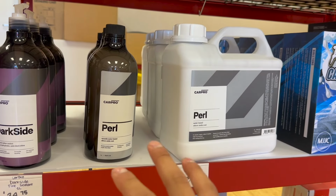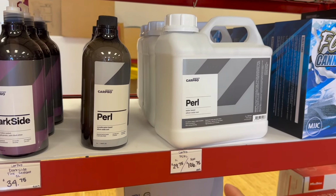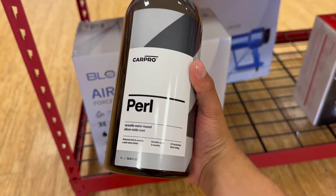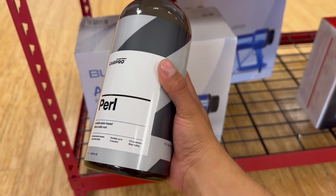So here we have CarPro Pearl, which is basically a dressing for your plastics or anything exterior interior. What's cool about this is that it is water-based, so you'll get a lot more longer lasting product. It restores the look and creates a nice satin finish, durable up to 3 months, which is a very long time, and it's UV protecting and slow fading.